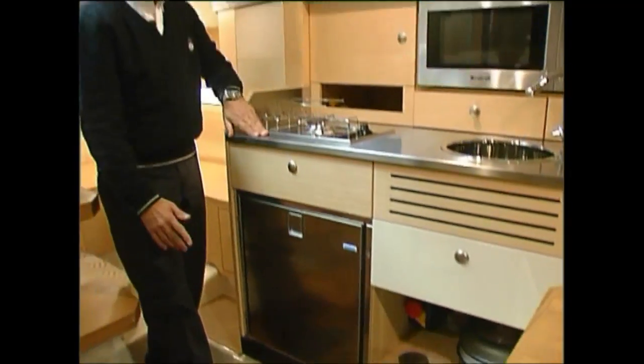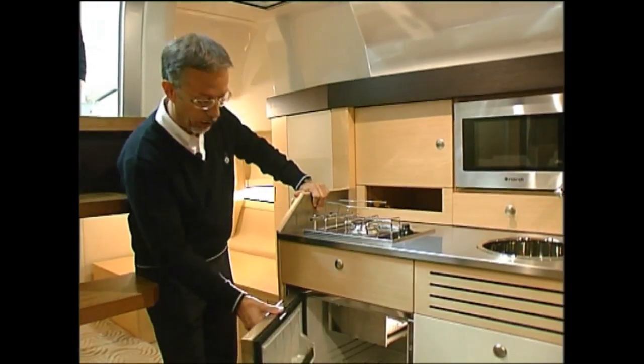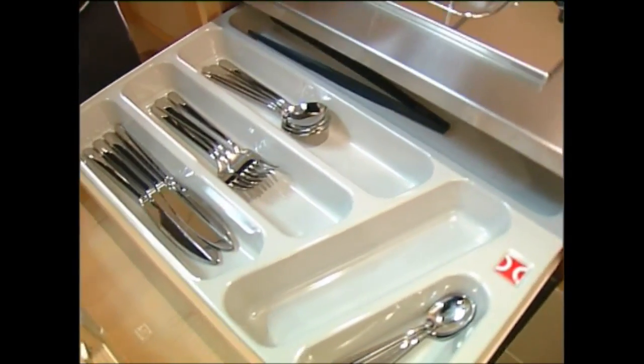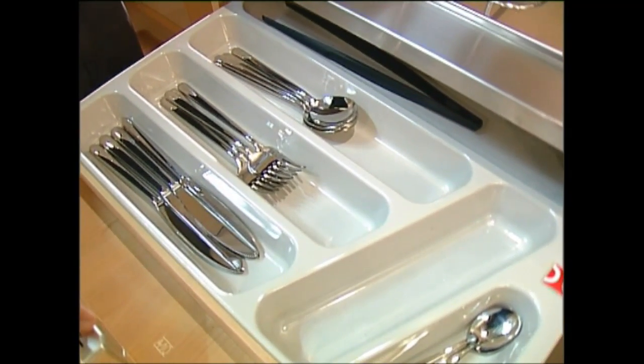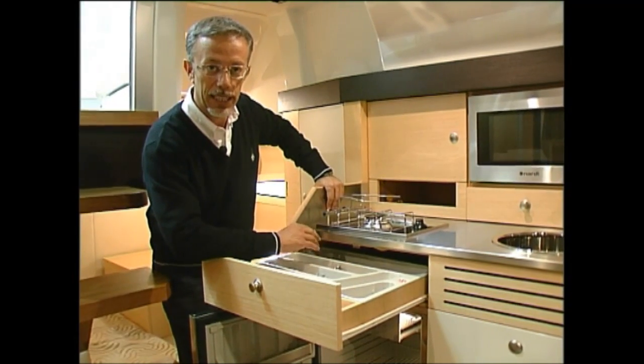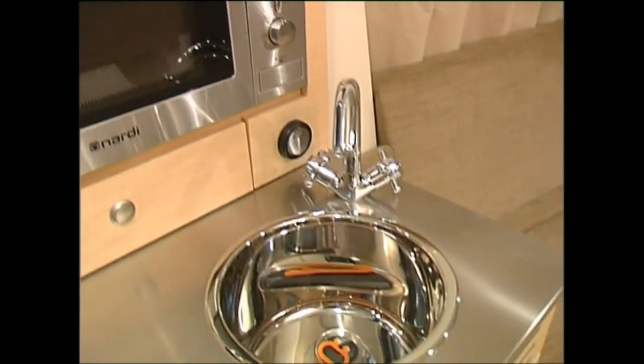The galley is completed by a hob with pan holders on the top and, on the lower part, the fridge. But it doesn't end there, because we have yet another space, this too created specifically for the cutlery. In other words, what else can you say? It's really the best in creating so much availability for the kitchen equipment in so little space.